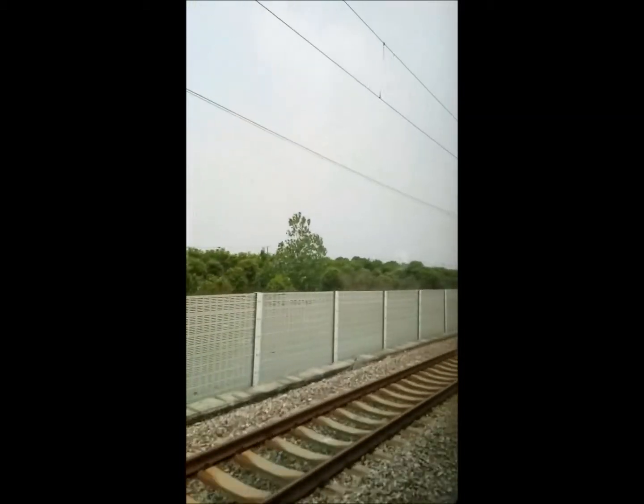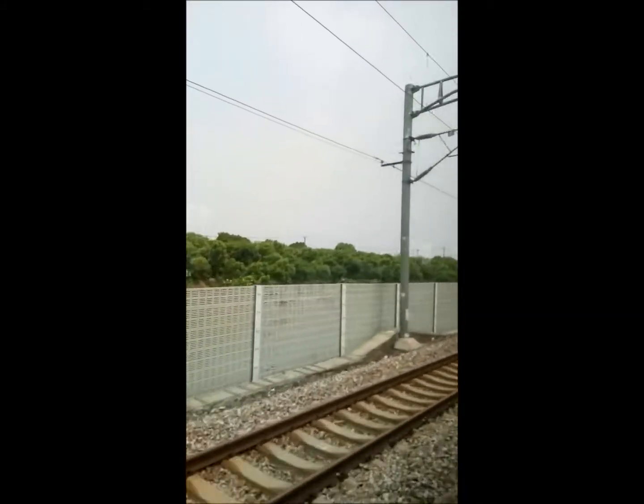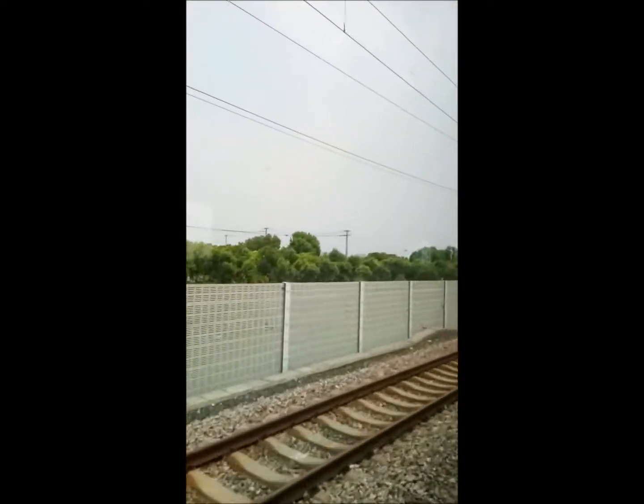There is rain expected at some time during the day as well, but it's going to be sporadic rain. It's not going to be raining all day, so it shouldn't be too bad, and we can always just take cover somewhere when we need to.